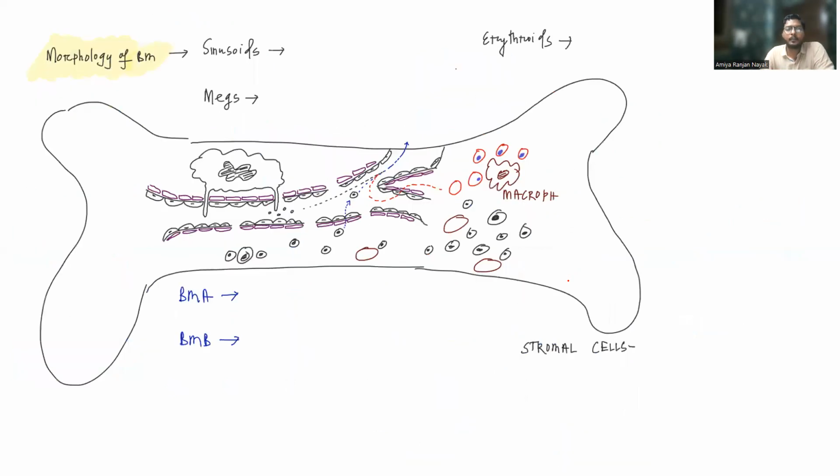Now, if you see in the bone marrow, we have sinusoids. What are sinusoids? Sinusoids are actually a type of capillary. These are specialized capillaries, which have a single layer of endothelial cell lining.